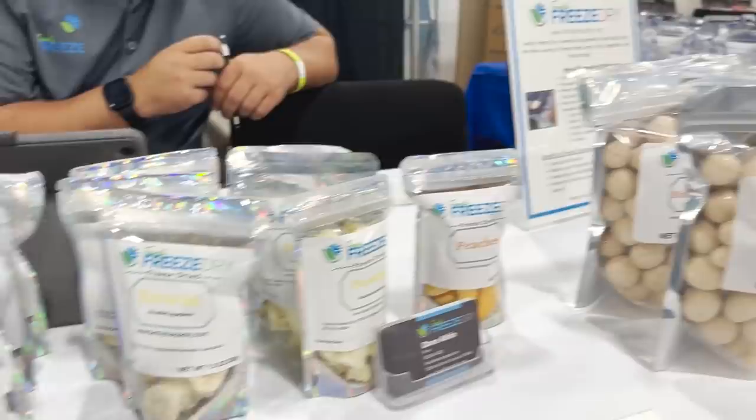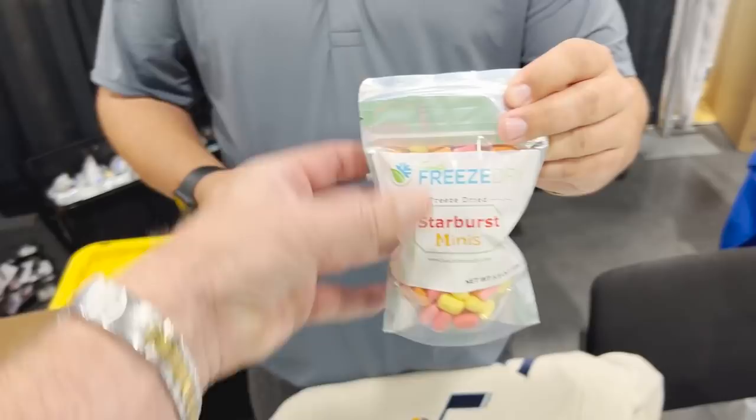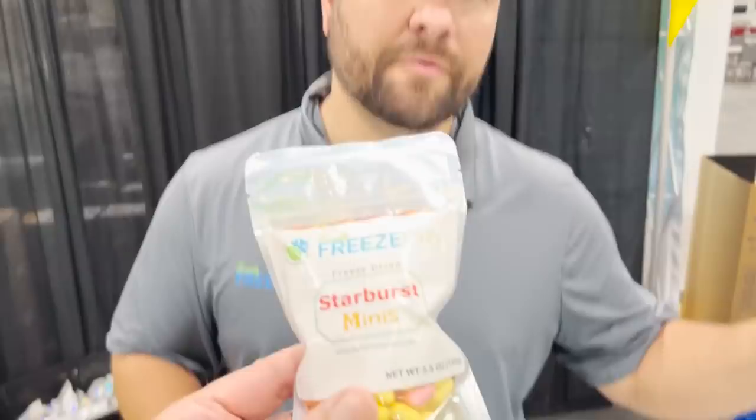We carry about 20 different SKUs. This is amazing. And what is a pack of candy like this right here, let's say, cost? This is the Starburst right here. This is going to be at $6.99. The Starburst minis, they range anywhere between $5 to $6.99 on the candies, depending on which type of candy you pick up. It's amazing. I've never seen freeze-dried candies like this.